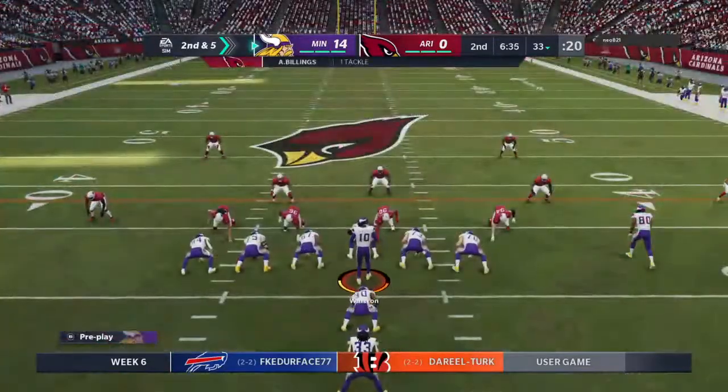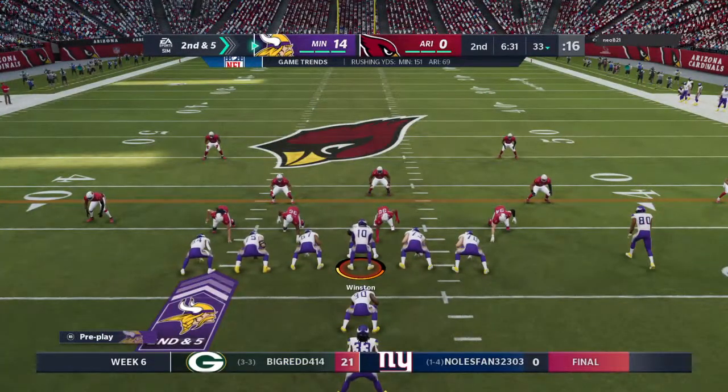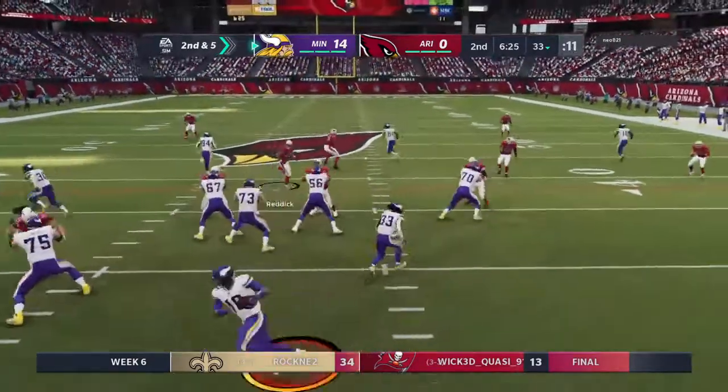Ready? Blue ready. Check 56. 56. Mike, 56. Right there. 56. Stop your body. Winston.